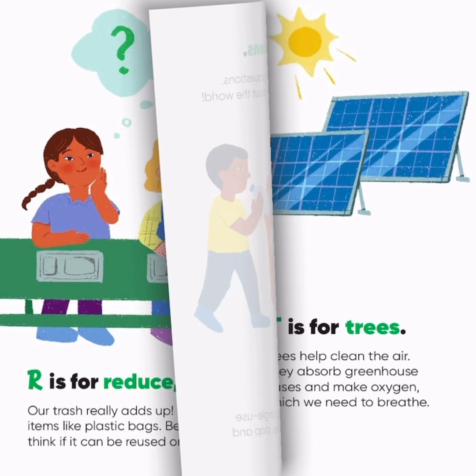T is for Trees. Trees help clean the air. They absorb greenhouse gases and make oxygen, which we need to breathe.